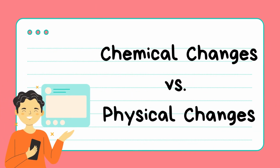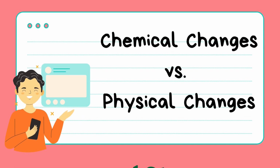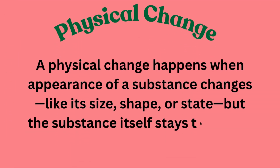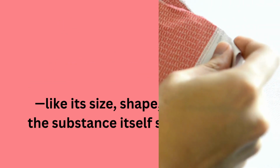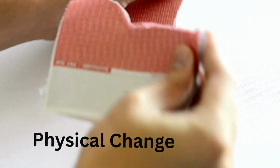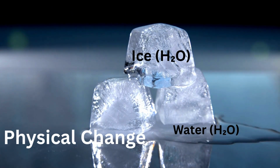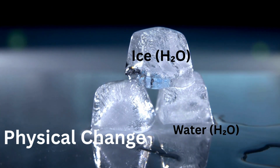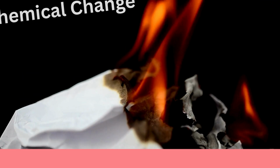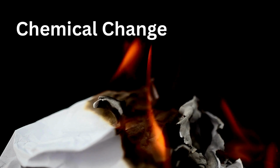Now let's clear up something important. Chemical changes are different from physical changes. A physical change only changes how something looks or its state, but it's still the same substance. For example, if you tear a piece of paper, it's still paper, just smaller. Or when ice melts into water, it's still H2O. But a chemical change creates a new substance. Remember burning paper? It turns into ash, which isn't paper anymore.